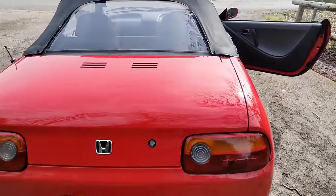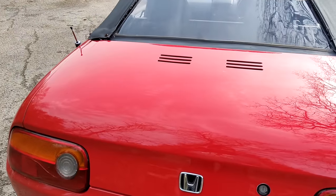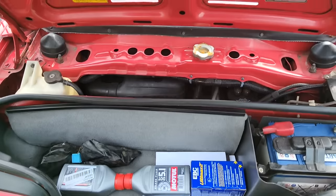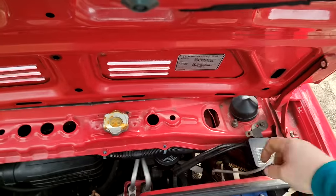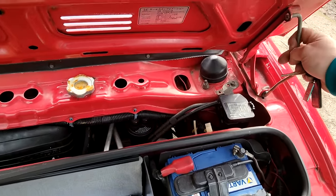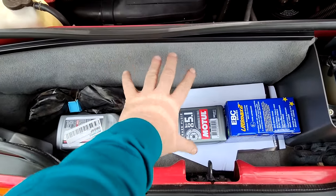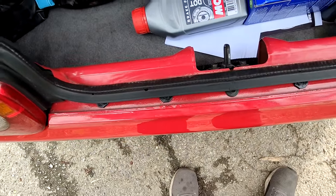If I have a look in the back, you'll see why all my crap is in the passenger seat. There's no remote release to get in. It's this, this, and then this. And yeah. So just for scale, that's my hand doing the width of the boot. That is the boot. Some brake fluid left.